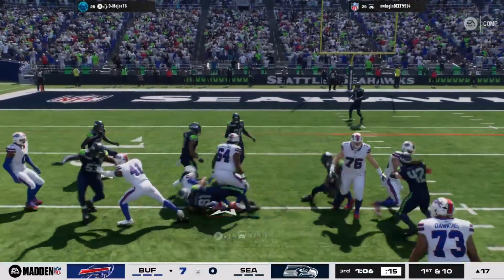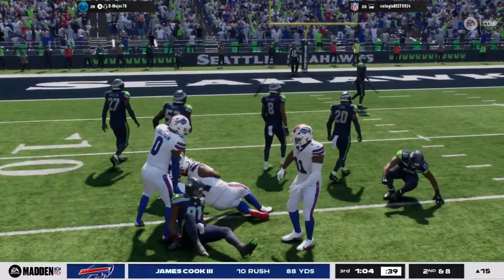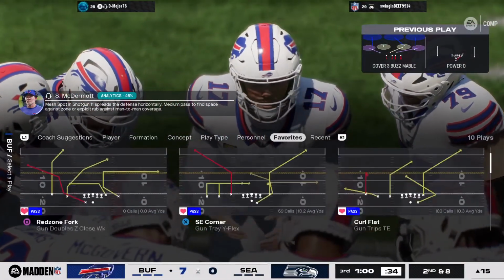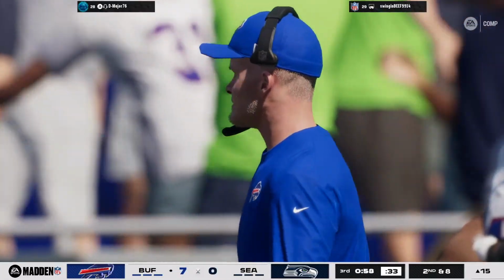Another one for Cook. And not much for him there. He's down to the 15-yard line. He gets a couple on 1st, and they'll come up 2nd and 8.